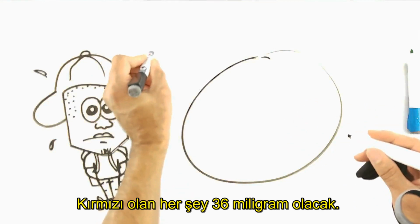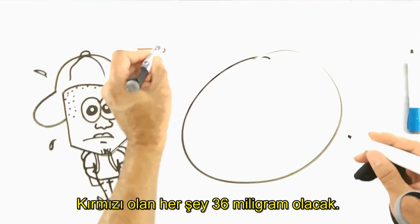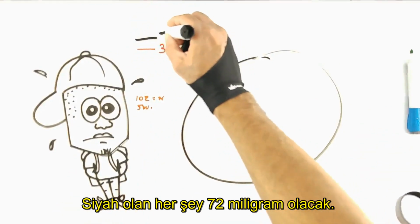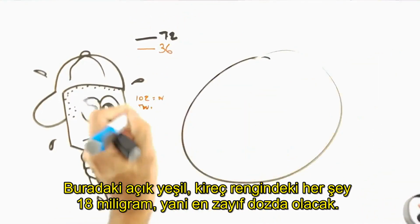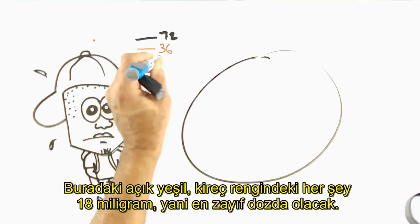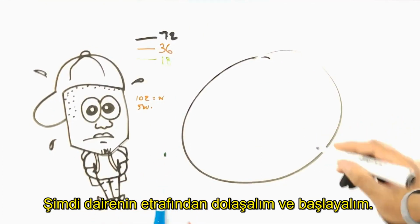So anything in red is going to be at 36 milligrams. Anything in black is going to be at 72 milligrams. And anything in this light green here, lime, is going to be at 18 milligrams, the weakest dose. So let's go around the circle and start.